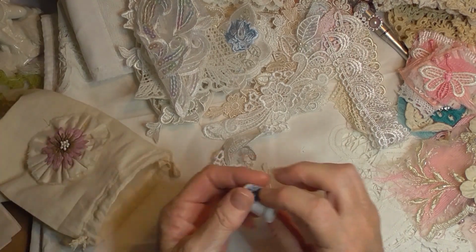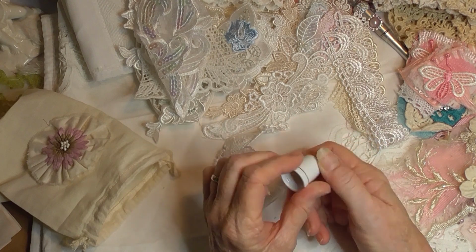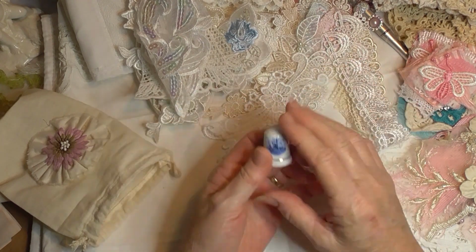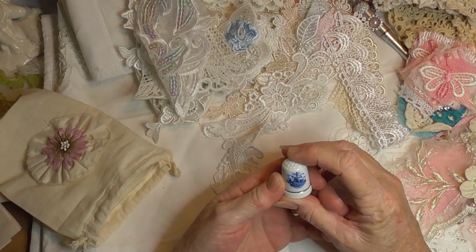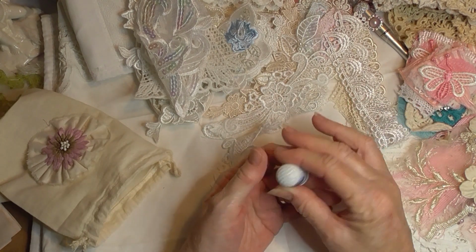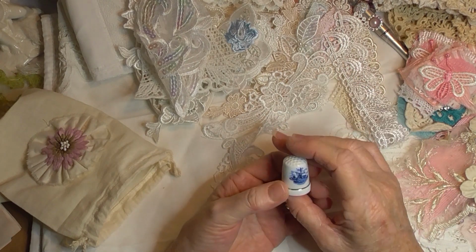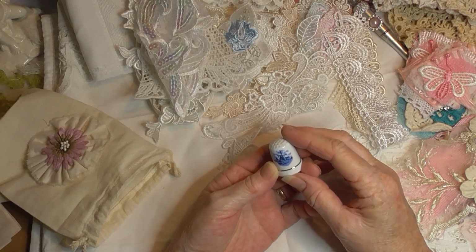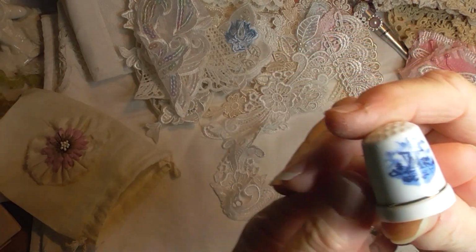Oh, look. It's a thimble. I love blue and white. I have blue and white plates on my wall, you know. I'm that kind of person. I love blue and white. Like my room is all pretty colours, but the living area is navy blue with whites and things like that, and I really like it. It's pretty. It's got a little windmill on it. Isn't that beautiful?